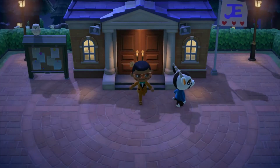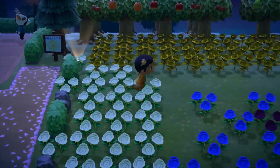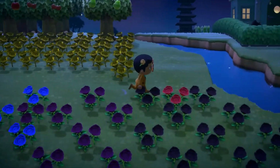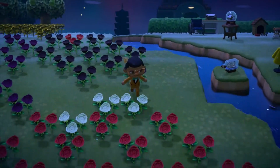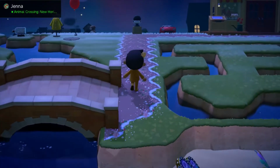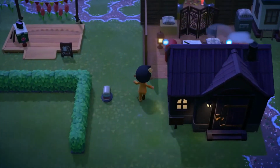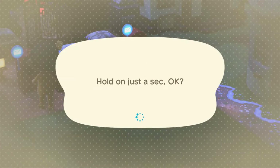Now, we did see Katrina in the post, not trailers, but the kind of teasers for this update. So it could just be an advertising technique, or it could be that she's now invitable in the game. I'm also running over just to check our post box and see if there's anything new here.